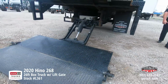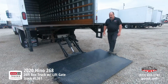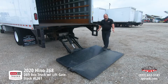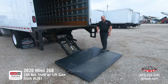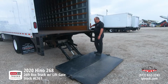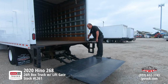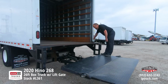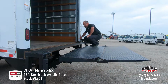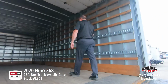And this particular truck can go dock to dock, dock to ground, or ground to dock with this really nice 2,500-pound tuck-away lift gate. It's got an 80-inch wide, 50-inch deep platform on it, so you can get a pallet and the pallet jack on it to load it in and out. Lift gate comes up to the top, meets like it should.